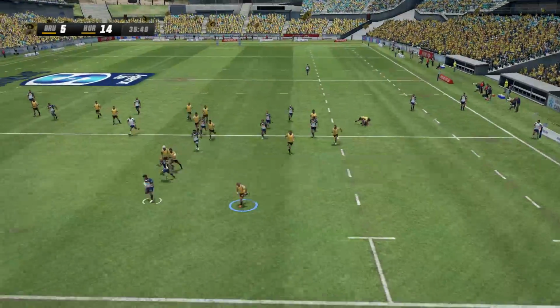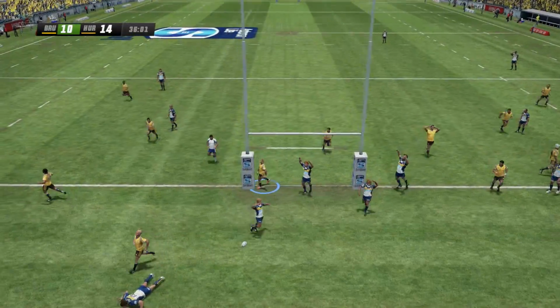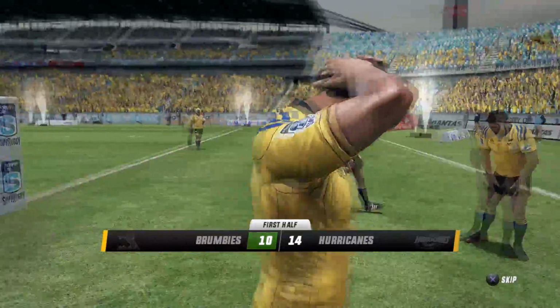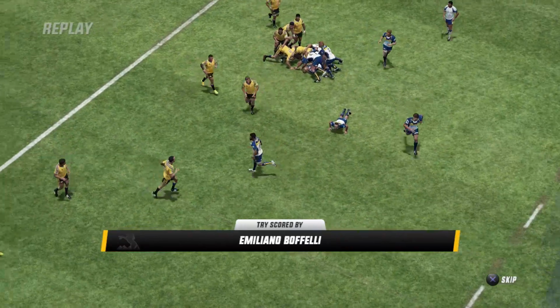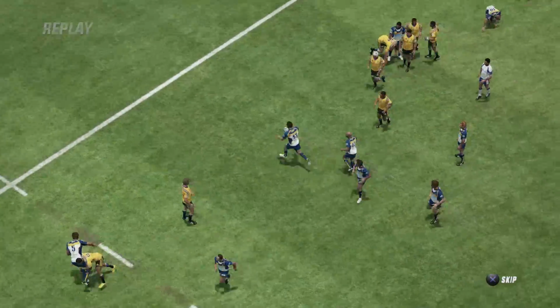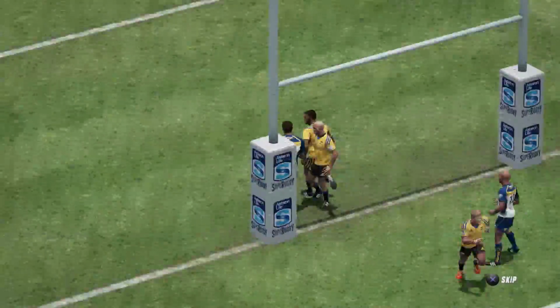Now they get it away beautifully. This will be the second Brumbies try. And he goes. It's 2 for the Brumbies. And they scored it through their outside centre. Nicholls covered wide. And through the middle goes Boffelli. The Argentinian did it sensationally. Inside passes, hits the line perfectly. And he had the speed to go all the way.